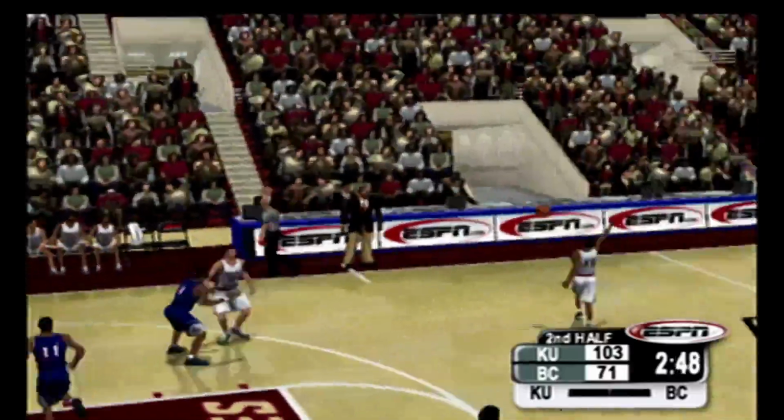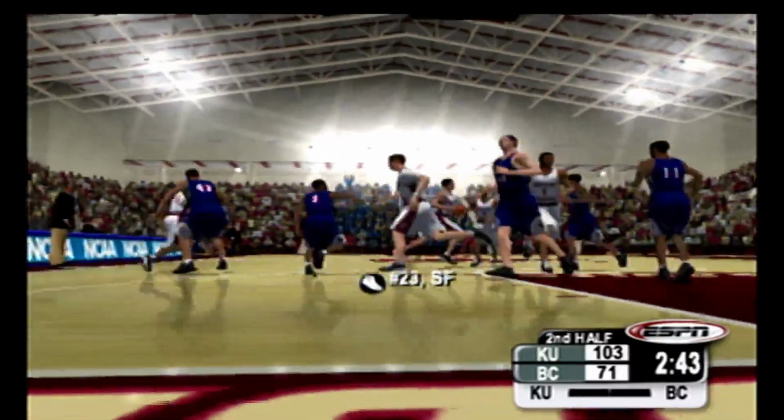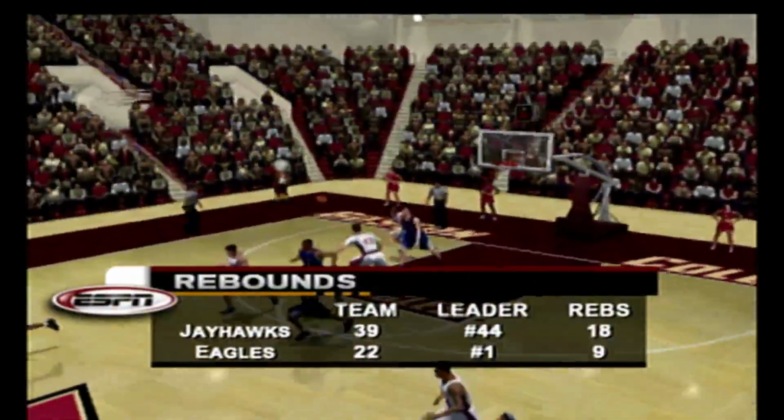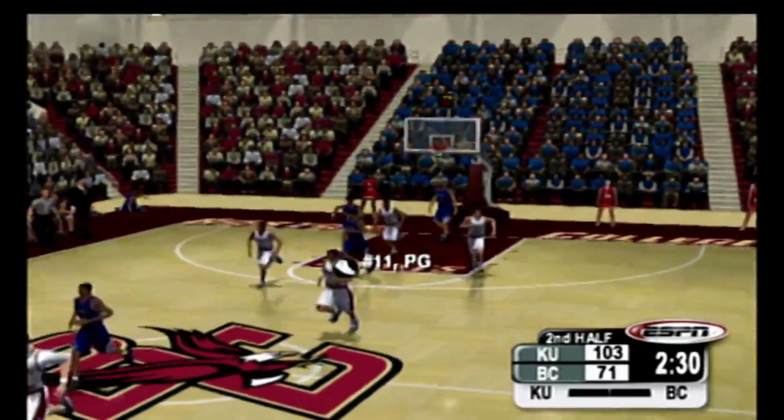Nice position and picks up his 9th rebound of the game. Mike, way to clean the offensive glass. This kid is doing a great job of getting his team second chance opportunities. He rips down another board. Boy, what an athlete, Jay. Boy, he's such an outstanding rebounder. His team is really benefiting from his hard work on the boards.